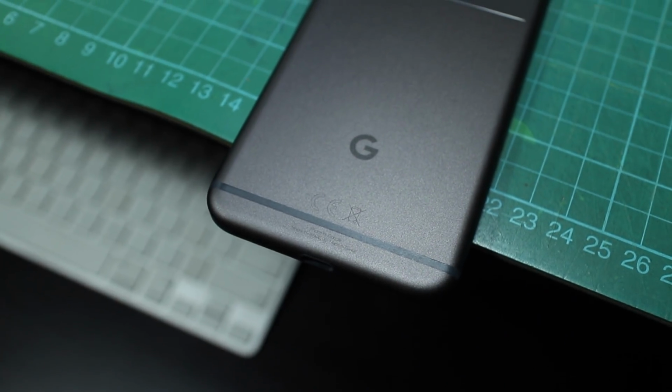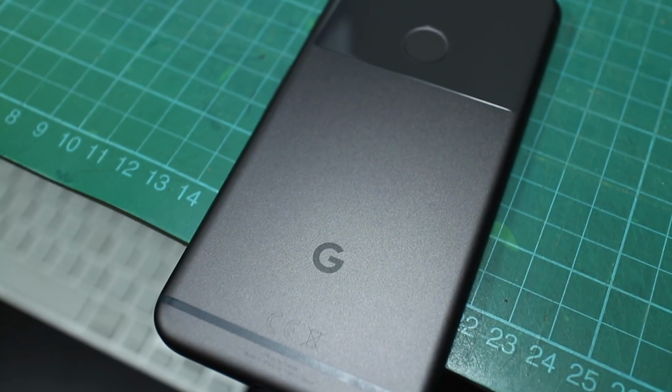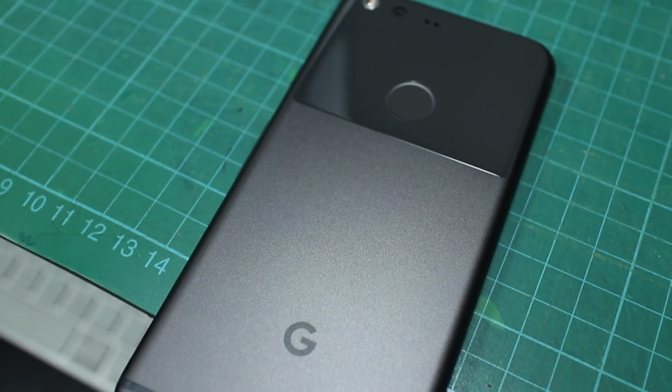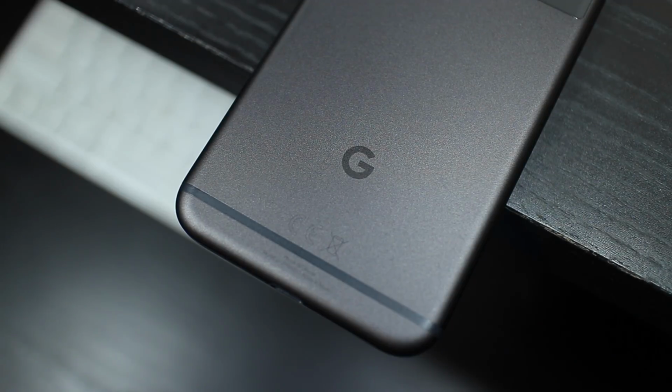Hey there, Alex here. Been a while since I did a throwback, and since we now know what the Pixel 2 will bring, I think it's the perfect time to look back at the Pixel again, to see how it's holding up and of course, whether it is worth upgrading to the Pixel 2.